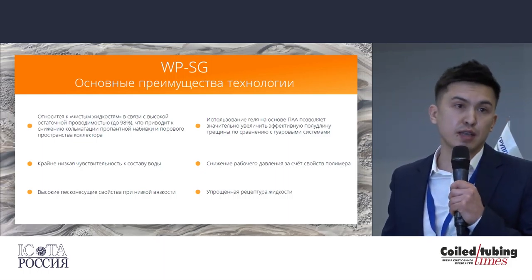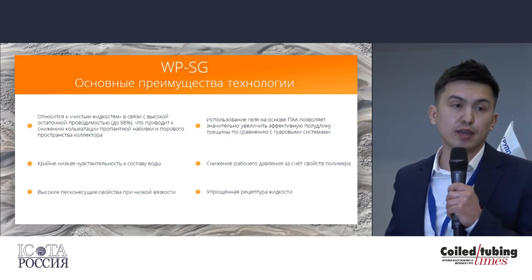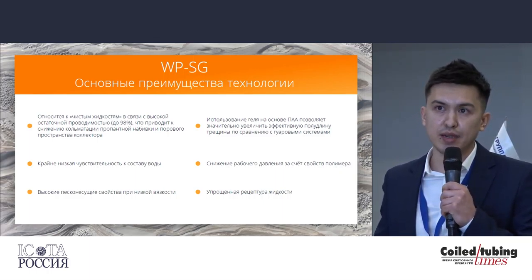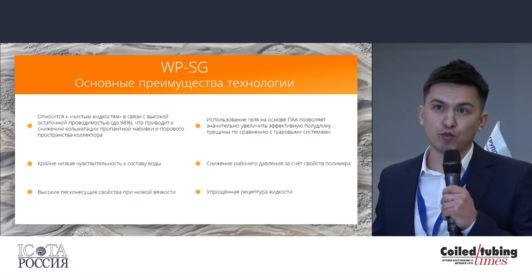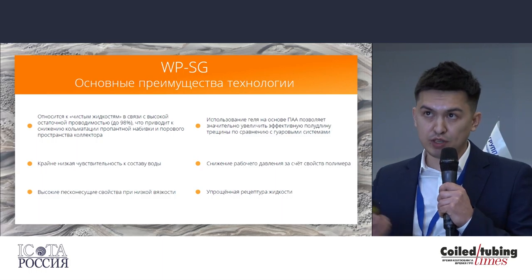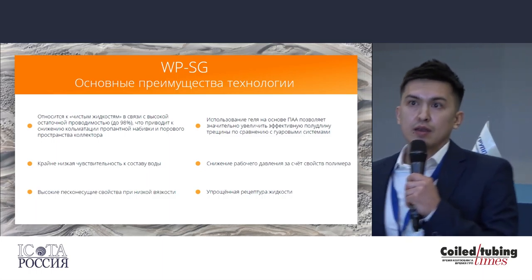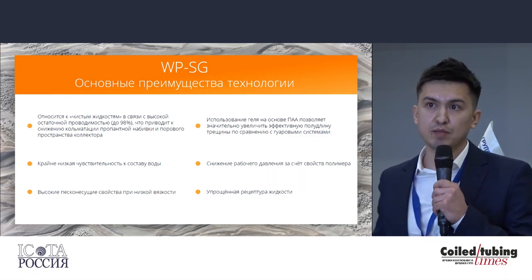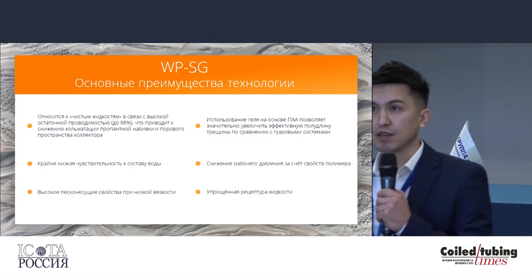Another important benefit is the low tolerance and low sensitivity to the water quality, because water quality is now a major issue. If, for instance, for fracturing, we won't be able to use natural water sources, then we'll have to be using technical water. And when using WPSG, you'll be able to obtain specific instructions on how to use technical water with the WPSG agent for gel forming.